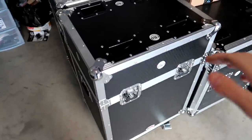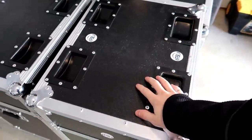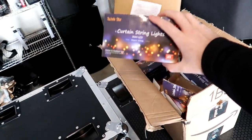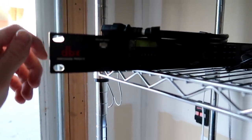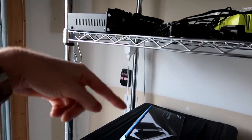The ProX dual mover cases finally came in, so we have 2 ADJ InnoSpot Pros in each of these, and then we have 4 in the big case. We have 100 feet of these twinkle curtain lights that are gonna go on the pipe and drape that we're doing today at the wedding. If you didn't see in the recent videos, we have a second DVX DriveRack PA2 up here. We have this one, and then we have the one in my SZ case.